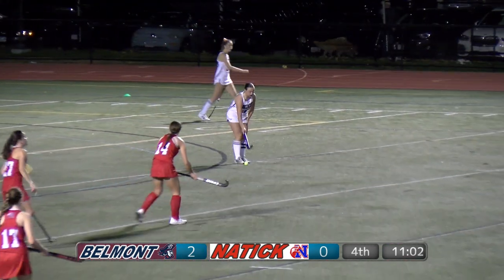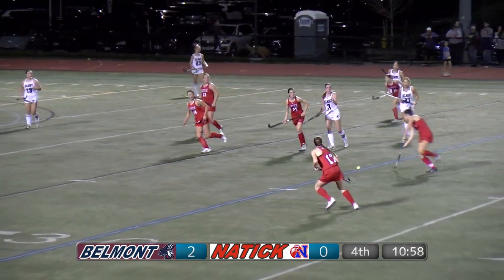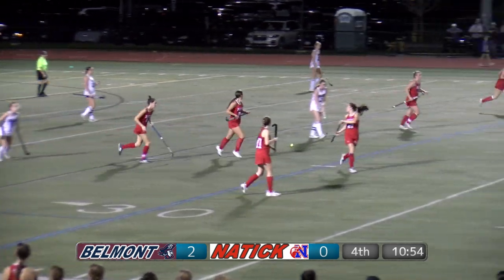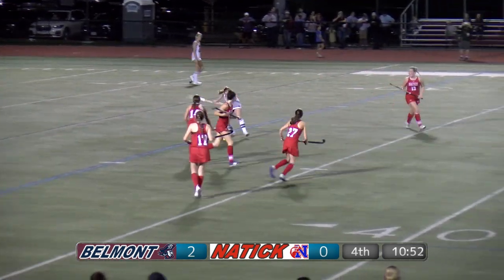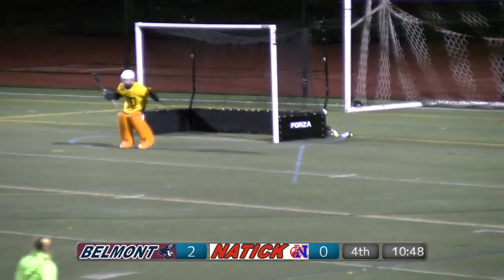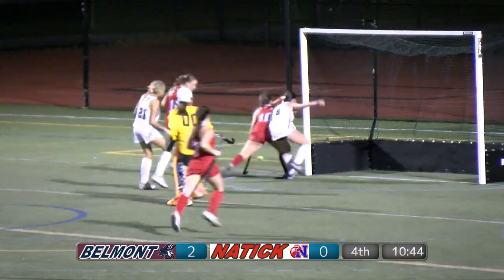Natick's definitely turned it up a notch here in the fourth quarter. They've gotten off of McKenzie here. 17 is now free to roam. They can't be giving away defense for offense here. They do need to make up a couple. That's a big ball. Good job. G's on the run. Let's go, G. Come on, finish this. Yes!